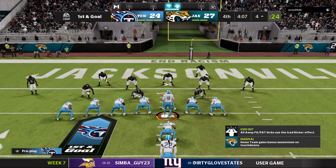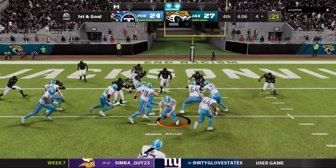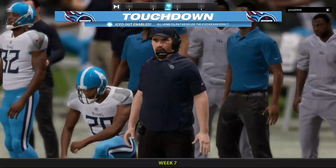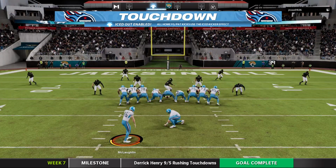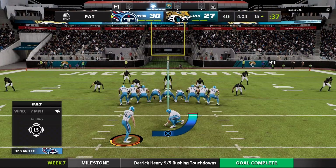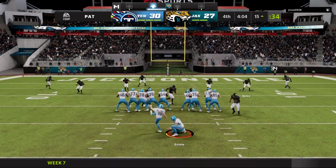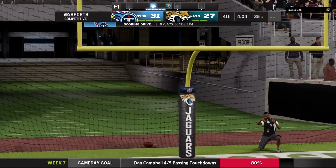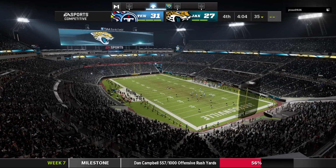Only way to get the lead here, of course, with a touchdown, and that's what they're gunning for on 1st and goal. Henry. And he will score. Touchdown, Titans. Derrick Henry, his 11th touchdown of the year. And the Titans have once again taken the lead. Extra point by McLaughlin is up and good. And that will make this a 4-point game.